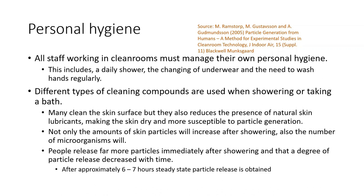Also need to be mindful that sometimes in relation to showering, for some people it's preferable that they shower in the mornings before they come to work, while for others it's more preferable that they shower in the evenings. And you can get variances in the effect of showering and the relative rate of skin shedding. It also stands that the different types of cleaning compounds used when someone showers or takes a bath have different effects on the outer layers of the skin.